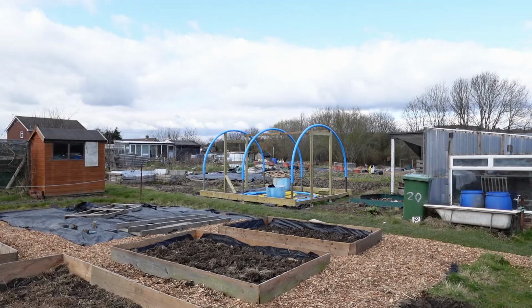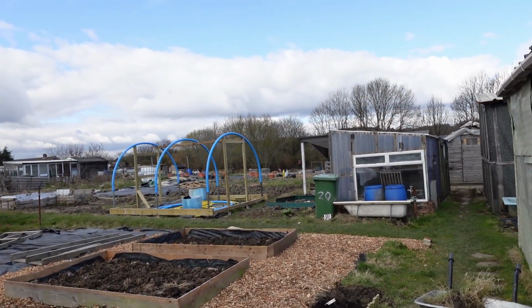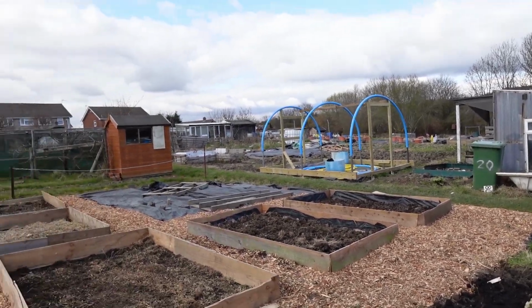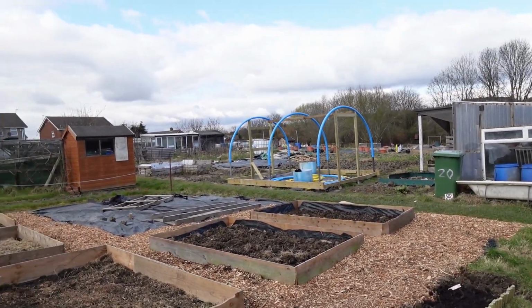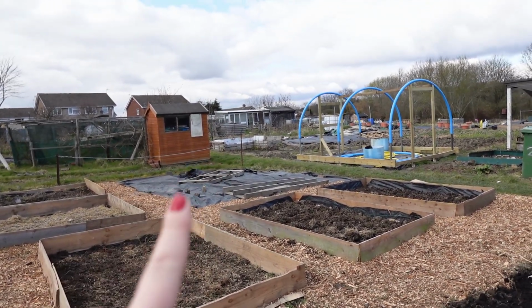Look how impressive that polytunnel is that he's making. I feel like I want some tips. Can he make us one? Because ours is going to look really small compared to his. Oh well. I also need to measure that gap to see what size polytunnel to buy.